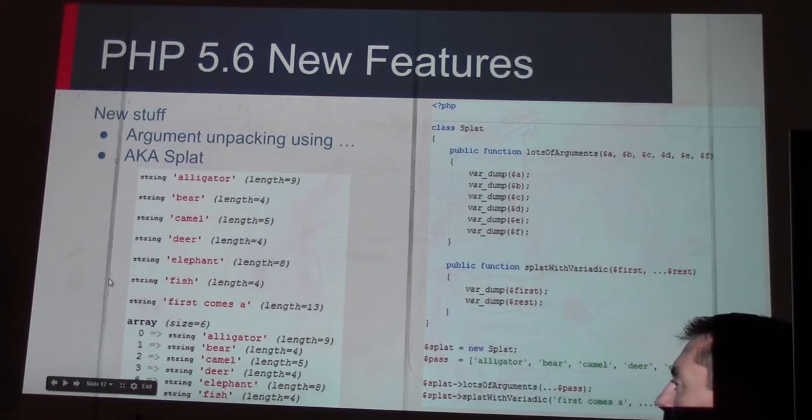I assume that can't be used on an associative array, where the key matches the parameter name? No, I wish. That would be way nice. You could say, just ignore your keys, but it wouldn't be right. Named parameters might make it into 7.